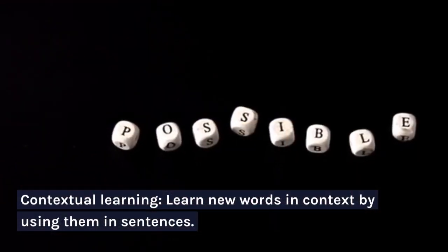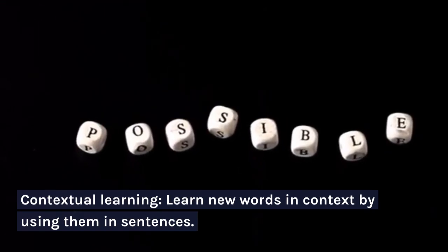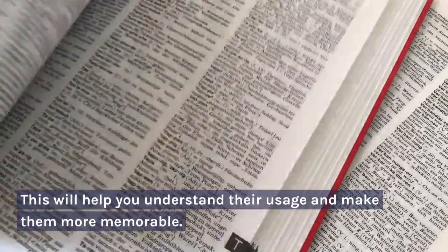Contextual learning. Learn new words in context by using them in sentences. This will help you understand their usage and make them more memorable.